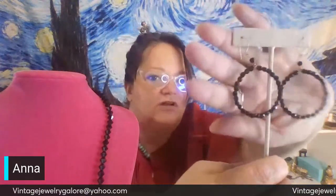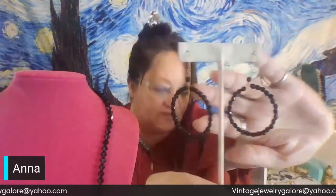I'll sell them together. These are pierced earrings. I did not test the metal on these, but they have a French hook in the back, and these are beautiful little black faceted hoop earrings that will match with the little necklace. Oh, cute. What a cute little set. $10 for both instead of a choice. I think it's cute. It's an instant little set.